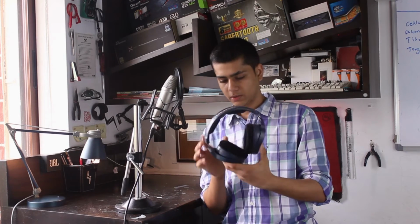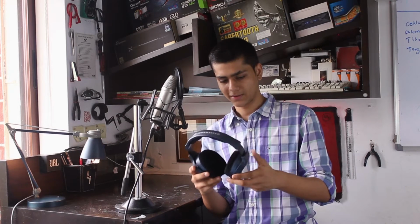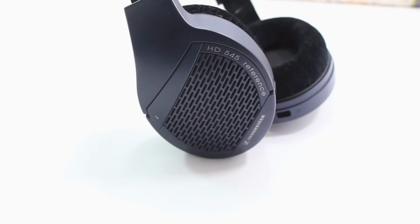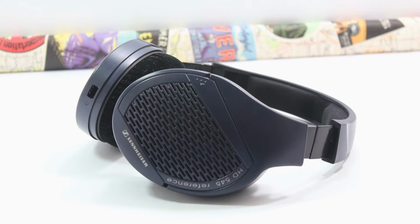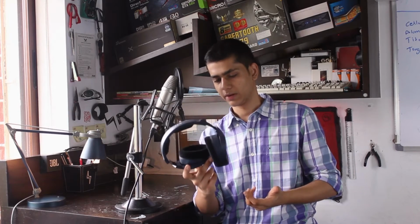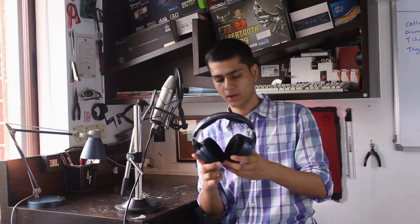When I got these, they were in very bad condition. Now they look quite amazing because I've got brand new ear pads, brand new headband, genuine Sennheiser spare parts. In fact, these spare parts cost me as much as the headphones, so these are expensive. But once you put them on, the headphone is essentially brand new.